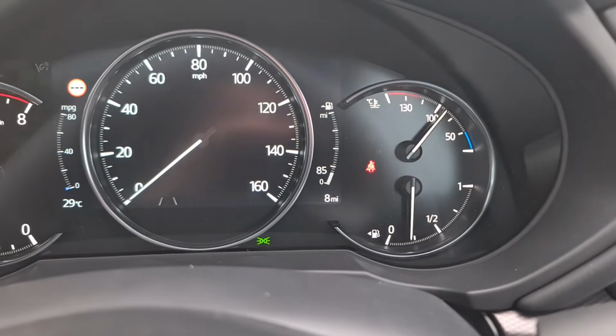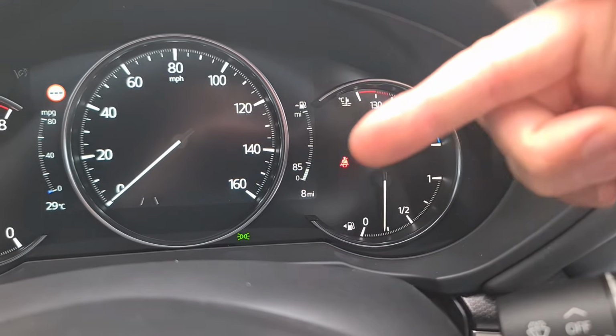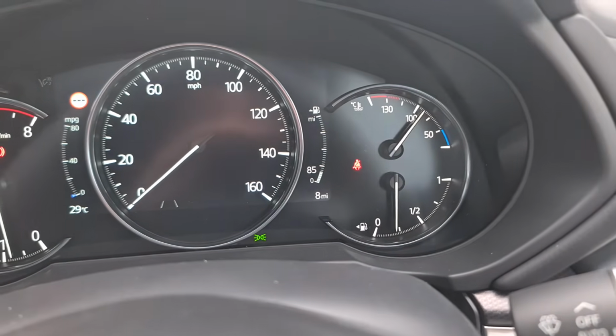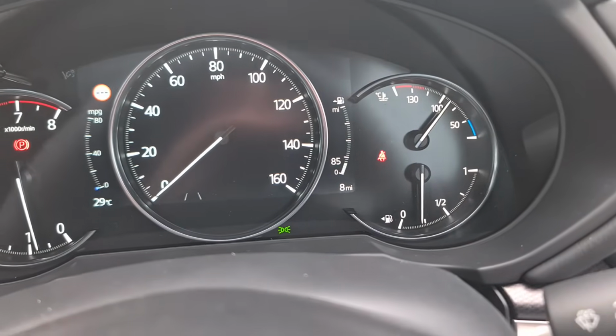And on the right hand side here is effectively your range. So this is 85 miles of range left out of my just under a quarter of a tank of petrol, and 8 miles is the total miles here, as you can see, that the car has actually done.